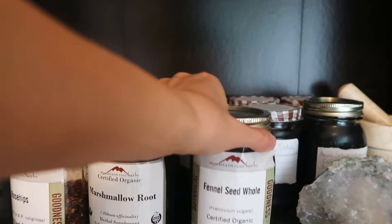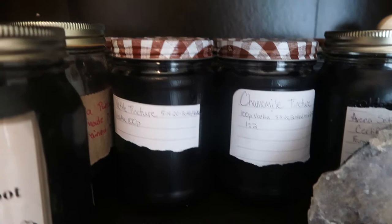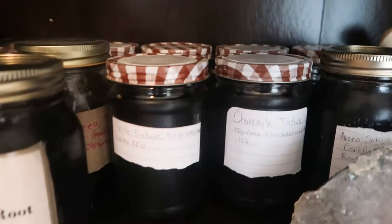So like this is a jar of nettle tincture, chamomile tincture, and I mean tinctures last for forever basically when they're made with alcohol. So the jars are painted black, and that's where I keep all of my herbal medicine on hand that I've made. Also have mortar and pestle, some crystals, and a sage bundle. And then this shelf here is all of my herbal books, which maybe I can do a better tour of that sometime. And then over here, these are more of the tinctures that I've made.